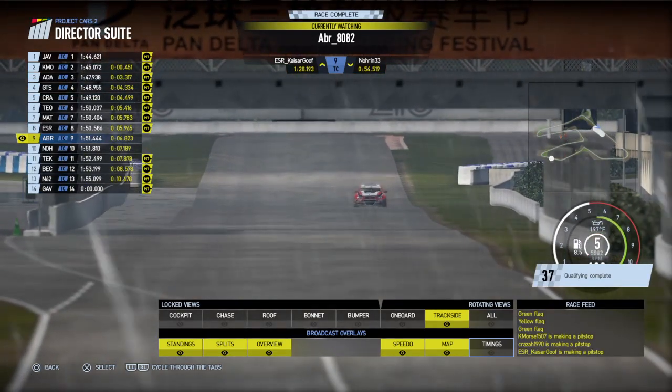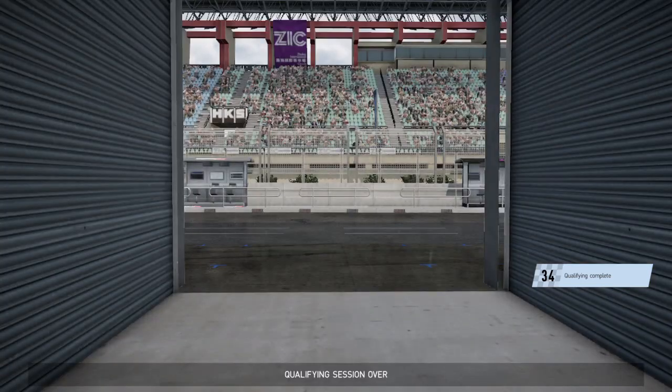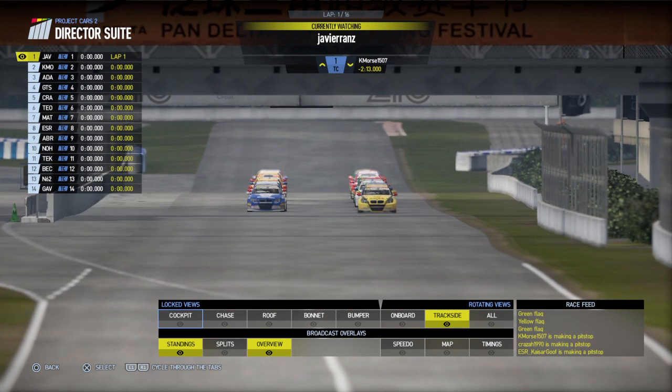Sorry to cut you off. ABR's coming across the line on the final lap. Does he improve? I think he might have done. I think he improved. Yeah, 6.2. He's improved by 800. So there's your timings. Javier Rams on the pole, K-Morse second, Adam Crowther third. And we go straight to the lobby.